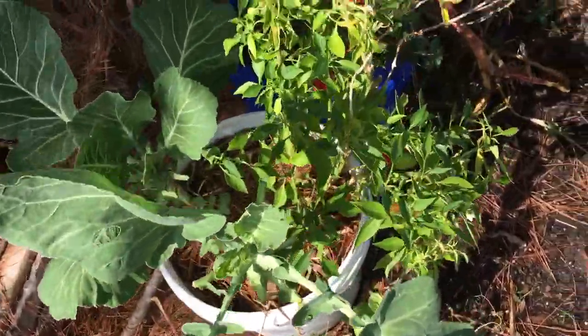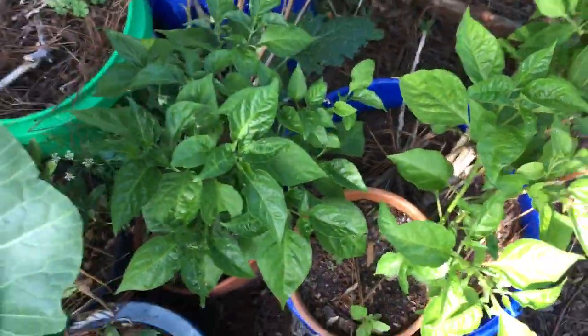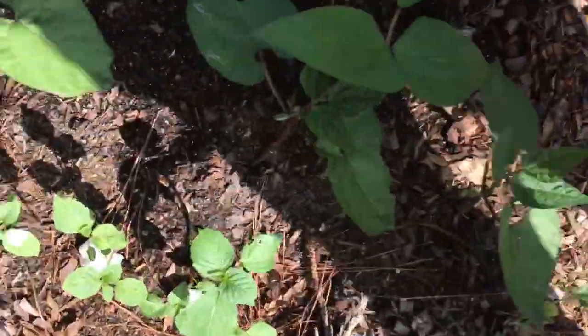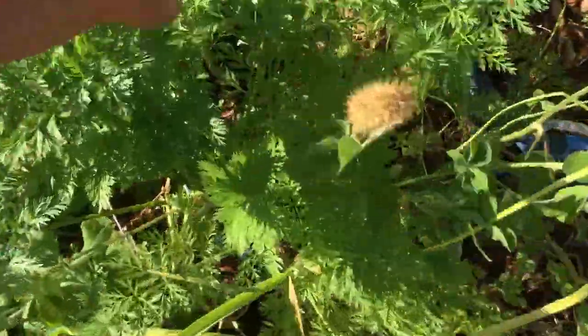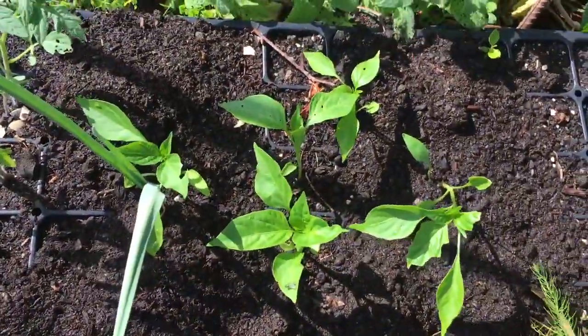Got some collards in the shade with some cayennes. And some collards in the shade with some chocolate habaneros. And citrus trees. All that chard. My tomatillos are finally popping up. Got some bush beans. Got a new little herb garden here with chives and oregano, and it's a lot of fun. Got some new fig trees. Carrots are looking good. Got some pepper seedlings popping up.